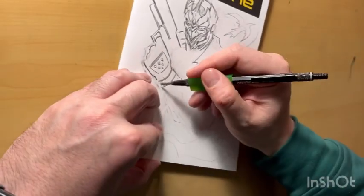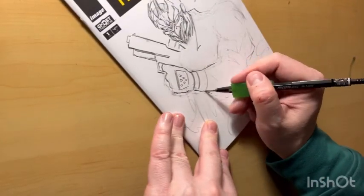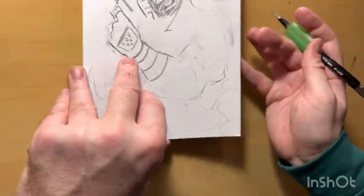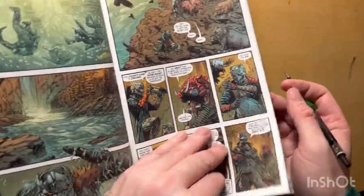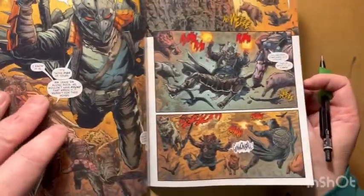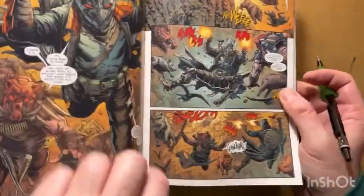Yeah, I love Jason Fabok's work. I haven't read Three Jokers yet, but I loved his work on The Button. I thought The Button, the Flash-Batman crossover, is one of my favorites. Him and Howard Porter going back and forth, just trading pages. I thought that was dope. Such a fun story. Oh, it's got spikes on that shoulder.